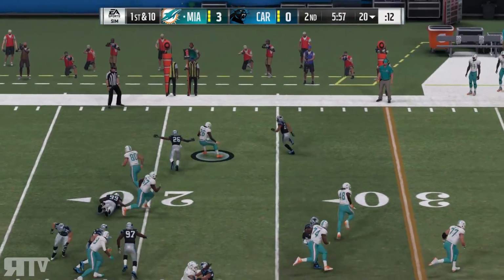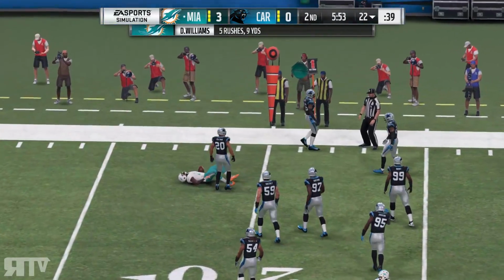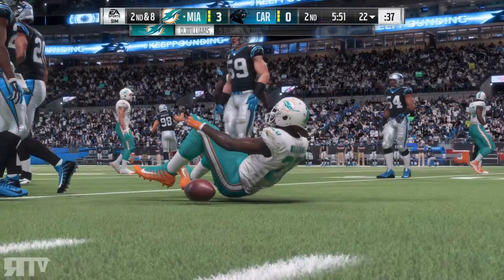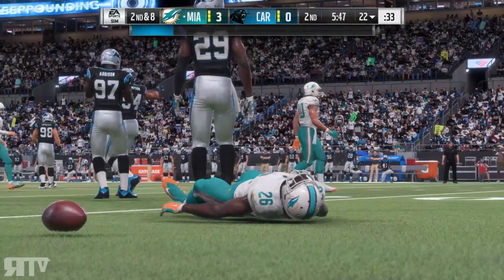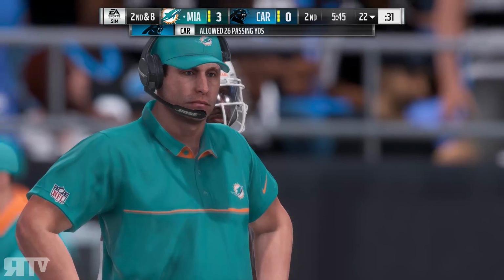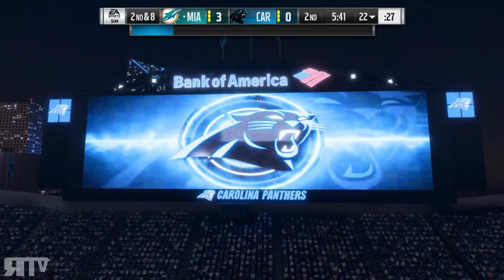They'll run it with Williams. And he'll get only a couple up to the 22. Well, he hasn't made much of an impact in the running game thus far, and after that last run, not much is going to change in that area. He hasn't been able to get anything going, and really the offensive line not helping him much.